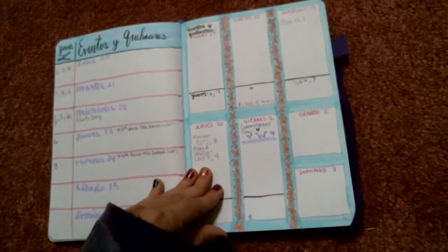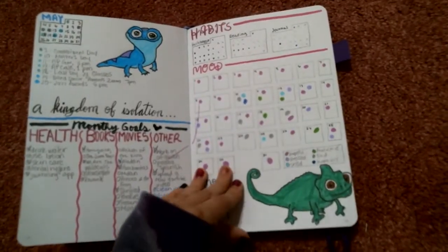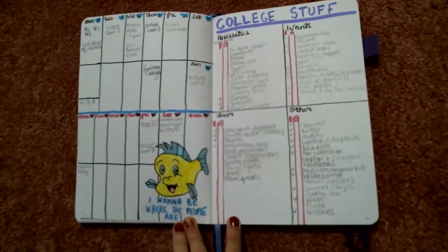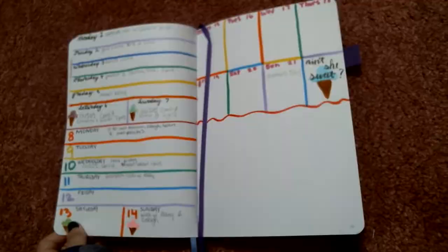For the bullet journals, I used a Moleskine dotted journal for my first one and then moved to the Scribbles That Matter. And you will see from this point on that I love Scribbles That Matter.